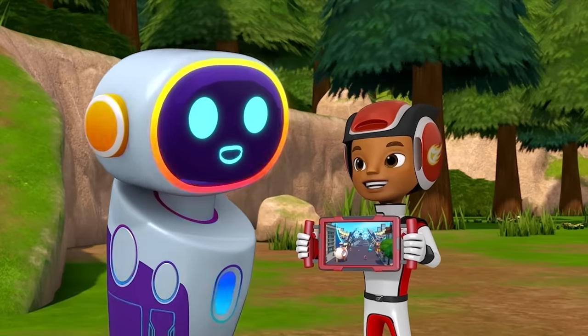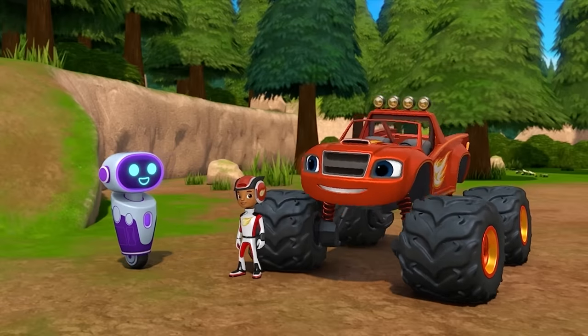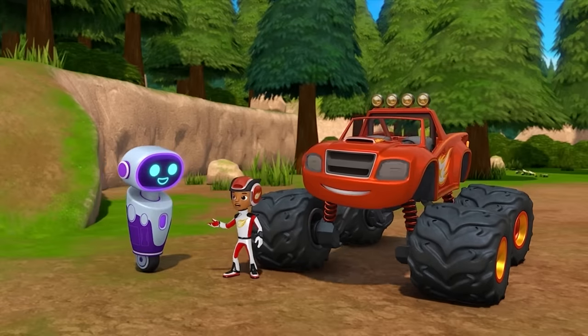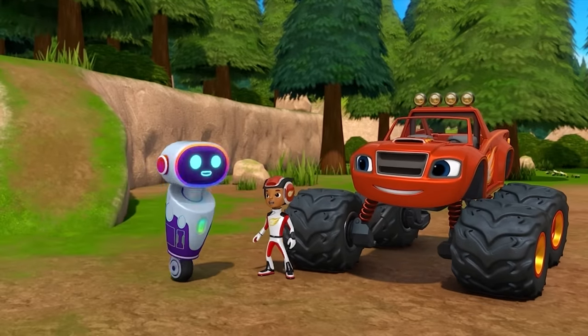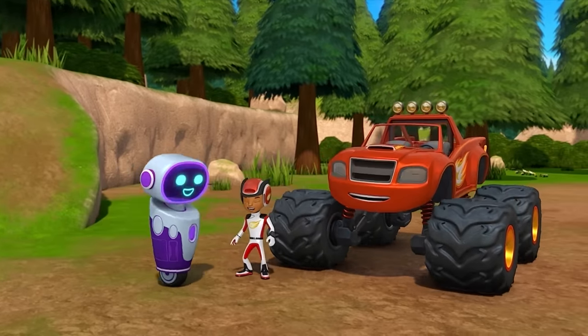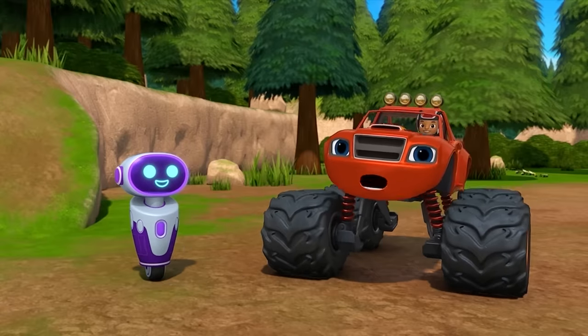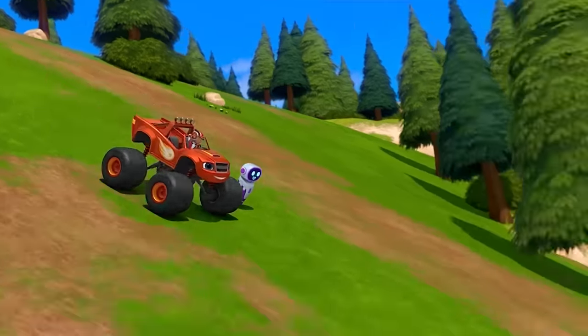Woo! Robot Parade looks fun! Hey, I've got an idea, Megabot! Why don't you come with us? Yeah! We can take you to the Robot Parade! Oh yeah! Megabot wants to go to Robot Parade! All right! Follow us, Megabot! To the Robot Parade! Yeah. Woohoo!